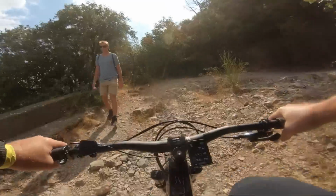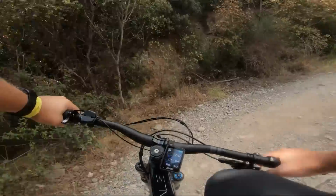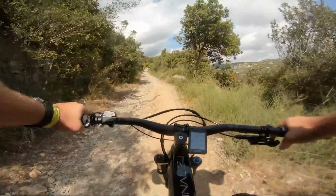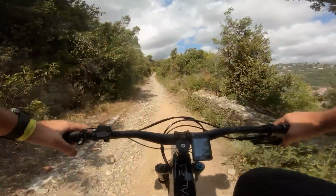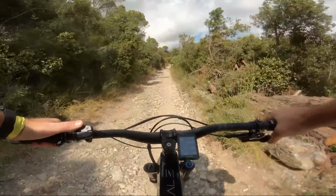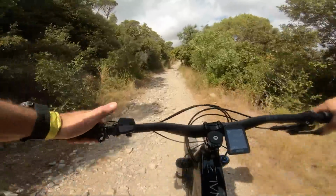I was in a lot of pain here a few days ago, but that guy's probably thinking, why is that guy talking to himself on the bike? But so yeah, 5 levels of support. I'm now at number 3. The controller on the left hand side, easy to access. I'm now going to put it into 4. Bike takes off. Oh my God!